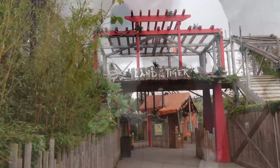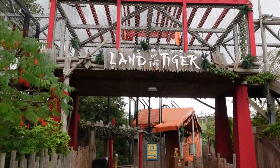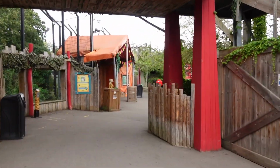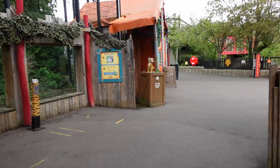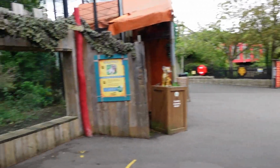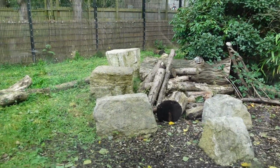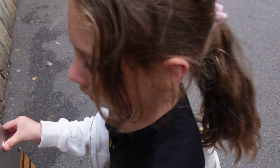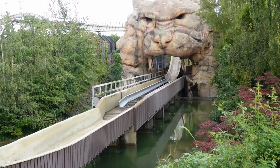So we're going to go to Land of the Tiger. I've never been in this area, but I absolutely love the theme of it. There's only one ride, I think it's the log flume. I don't know if that's open, so all I'm really doing is having a quick look. Any tigers? Oh, no, it's a log. So this is Tiger Rock, the log flume, which is unfortunately closed. I probably would have done this today.